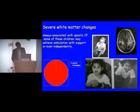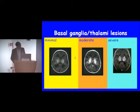And we will see the evolution of signs in these children. They start very badly, but at the end they do have an abnormal outcome, but I would call it a relatively bad outcome. Things are different when we move from the predominant white matter lesions to the basal ganglia lesions.